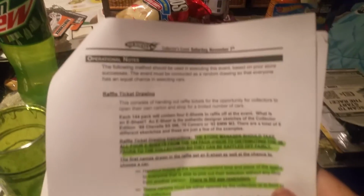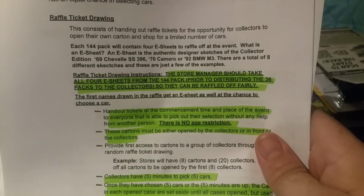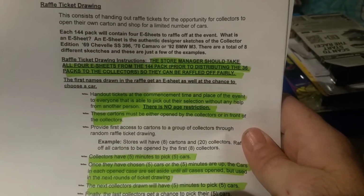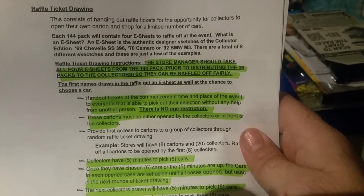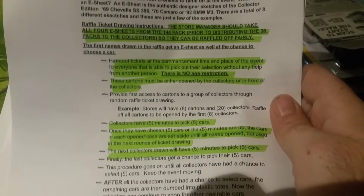There was something that was highlighted. Oh yeah, here it is. It's the raffle ticket drawings. Raffle ticket drawing instructions: the store manager should take all four e-sheets from the 144 pack prior to distributing the 36 packs to the collectors so they can be raffled off fairly. The first name drawn on the raffle gets an e-sheet as well as the chance to choose a car. Hand out tickets at the commencement time and place of the event to everyone that is able to pick out their selection without any help from another person. There is no age restriction. These cartons must either be opened by the collector or in front of the collectors. That was the highlighted stuff.